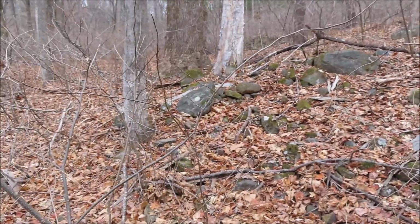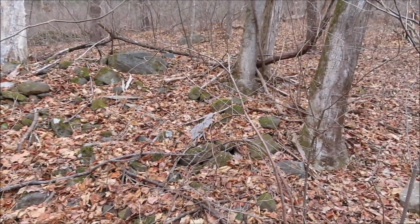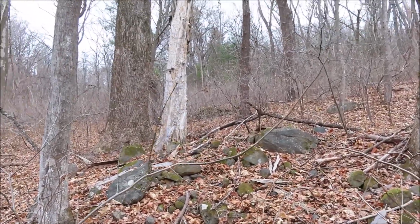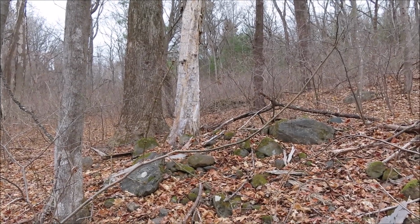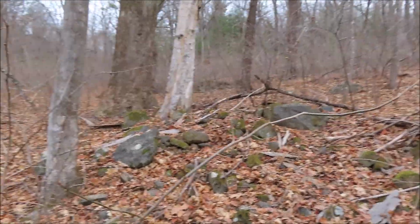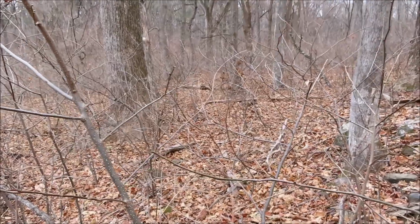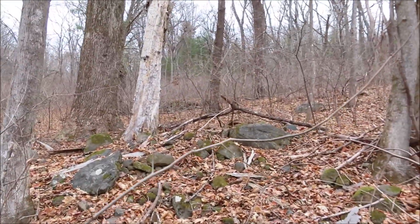Here's another big pile of rocks just a little above the first one. And back there, even a little higher up, I'm going up there next. That looks like a wall up there. So let's go up there next, although I am kind of curious what's down this way. Too many options. Let's go up here because I can see that wall.